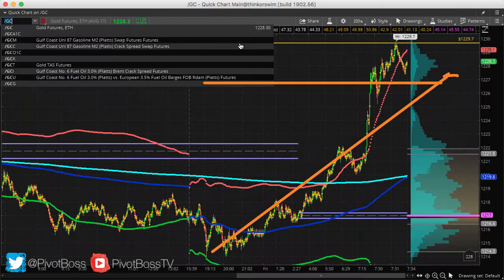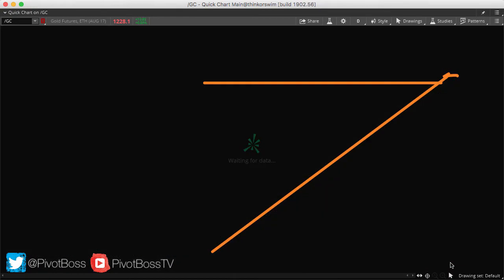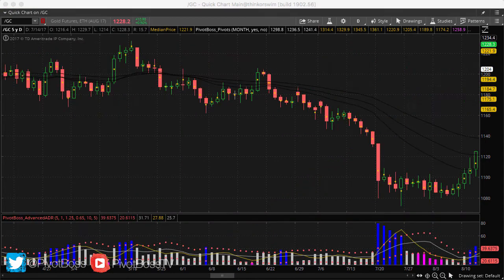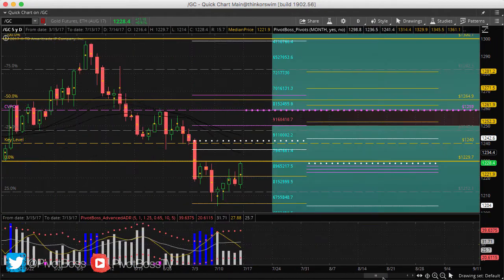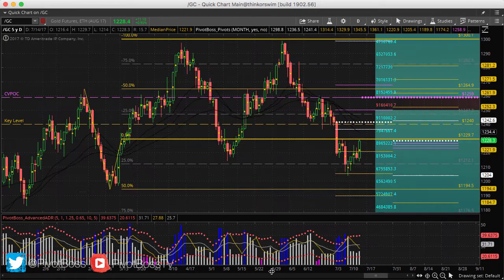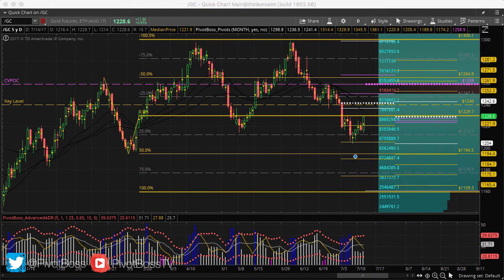Let's take a look at gold here. Here's a look at gold in the daily time frame. In the daily time frame, we've seen nothing but downtrending structure. We mentioned before that, and we really haven't seen rejection just yet. We had a couple of zones to watch for a squeeze, but we haven't seen rejection.